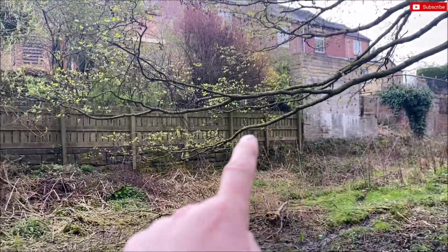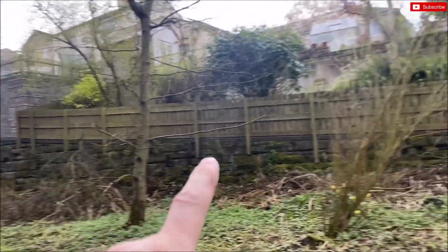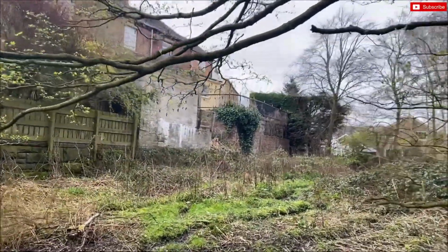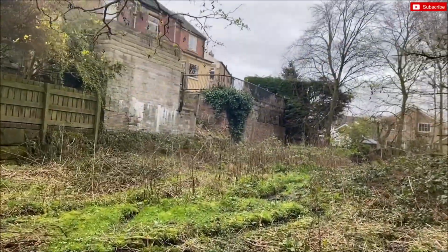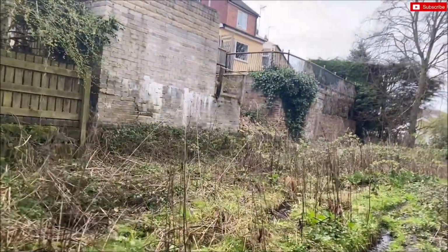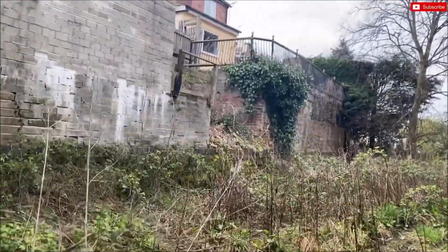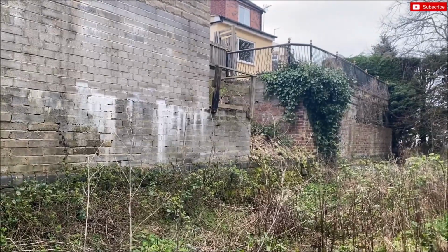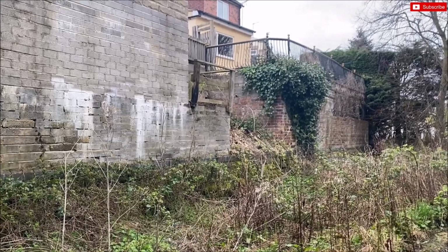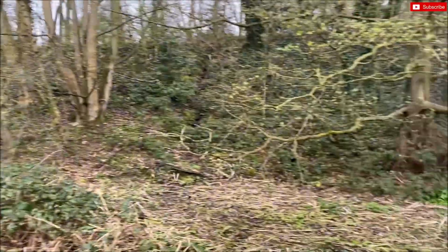So that is what was Gomersal Station, and you can see the brick wall coming down all the way down, and then I'm just going to walk back a little bit because I think I can see copings for the platform edge. Possibly these blue brick continuation all the way down there. I'll take you over to the other side.